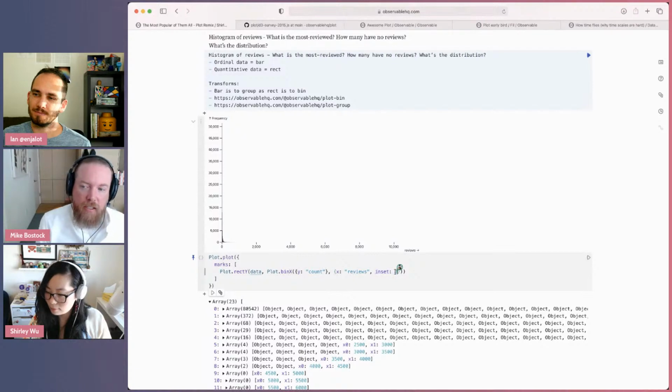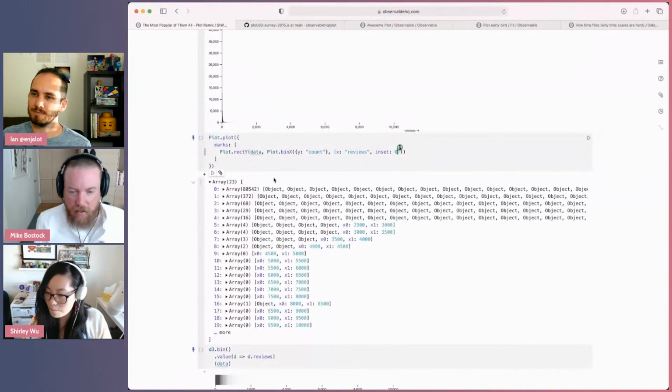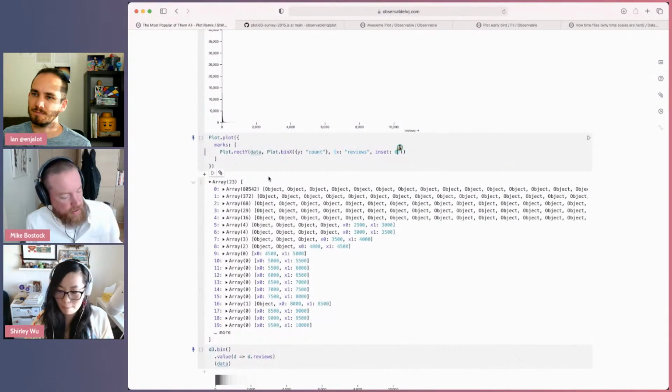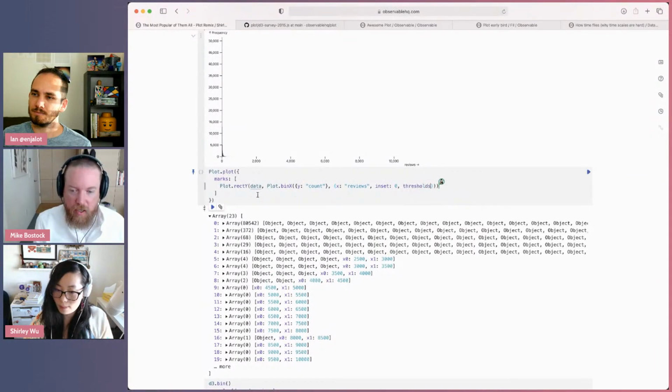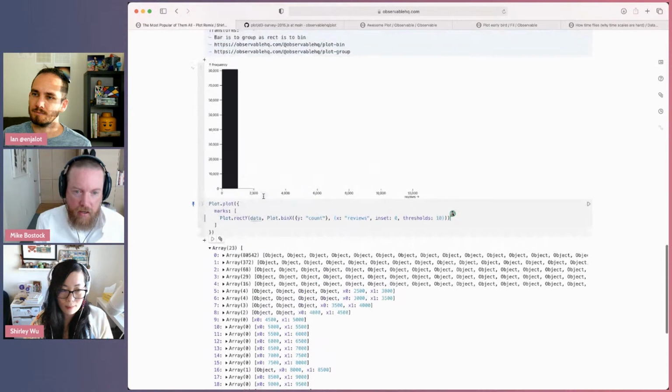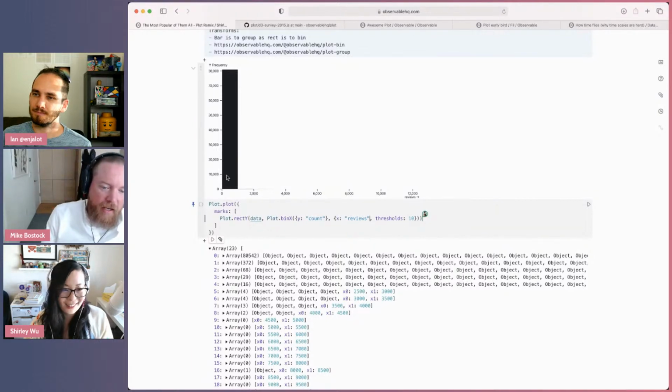So another thing we can do here is reduce the number of thresholds, right? Bin uses, I think it's called Scott's rule by default. Anyway, there's some heuristic for figuring out the automatic number of bins. But if we put in 10 or something there, you get fewer bins. And then you don't need the inset anymore because you don't have really narrow bars, but you just have, like we were saying, one giant bar and a bunch of smaller ones.